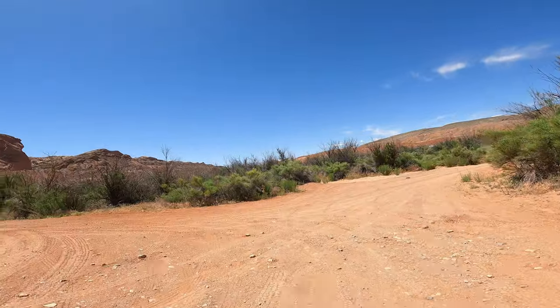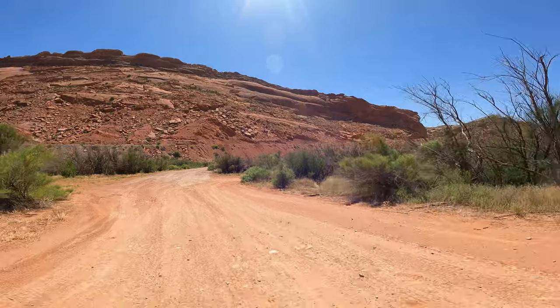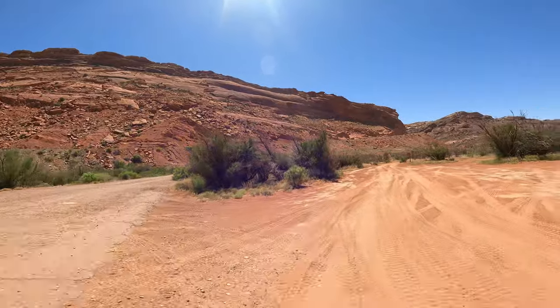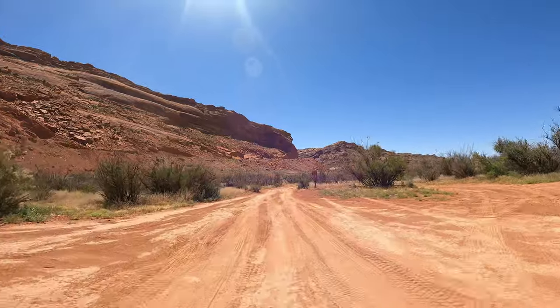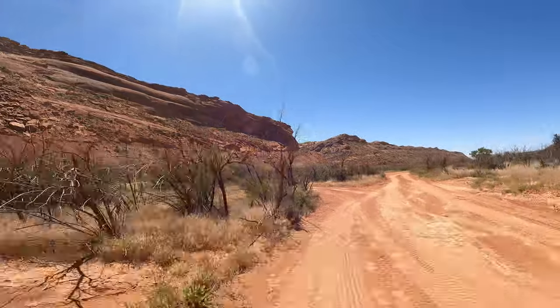All right, here we go into the start of Comb Wash. We're going to turn right here. If you go straight, it looks like it's an older trail that might have been there prior to them building the road through the gap there. On the right, you'll see the obligatory sign of staying on the improved trails.